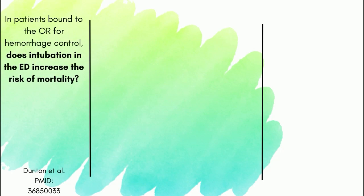So what they sought to answer in this paper was, if patients were going to the operating room for hemorrhage control, does intubation increase their mortality? And this wasn't the patient that obviously needed to be intubated. This is where it's a judgment call. They've got a GCS greater than 12. You know that they're definitely going to the operating room regardless. This is where it's a protocol or a judgment-based decision by the emergency team whether they need to be intubated or not.